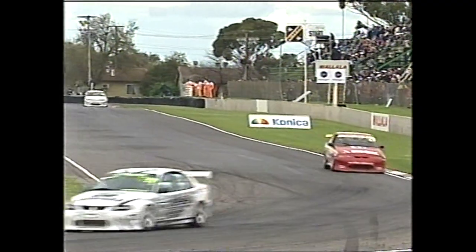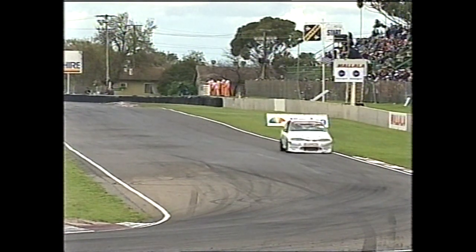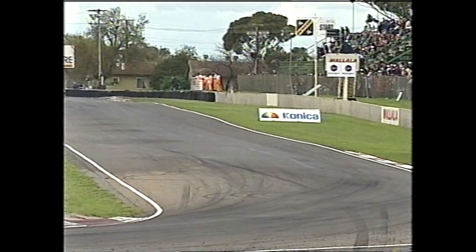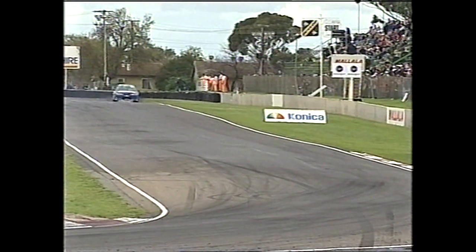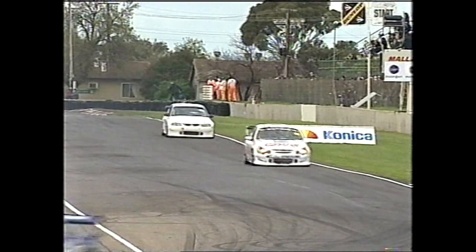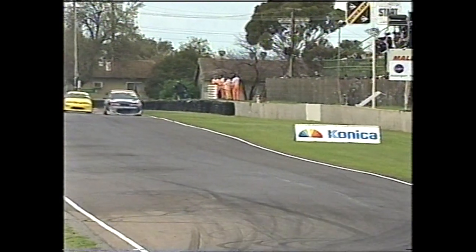That's an extraordinary effort. I don't think I've seen anyone come from 10th to win a race throughout the Konica Series, so he can give himself and the crew a big pat on the back. That's a wonderful job. Well, he'll start from pole for the final race of the day as well, and no one in this series so far has won all 3 races at any round of the championship, so could Simon Wills go on to do that today? He's done a perfect job so far. Pole position and 2 race wins. You can't do better than that. Plenty of speed from the Commodore. And Malcolm Ramsey and his team doing a superb job.